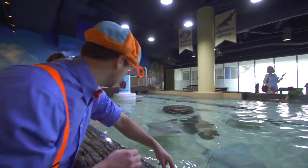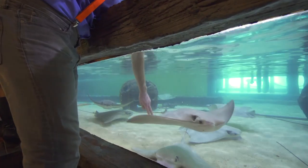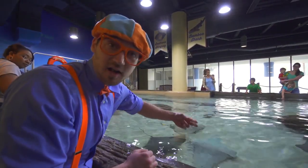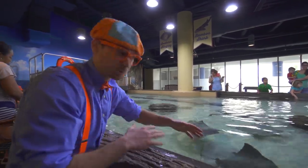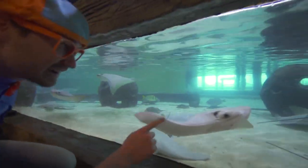I didn't quite get him. Oh, here he is. I touched him. And he's really soft. And it kind of has a little mucus type of feel, really slippery. Oh, look at that one. Hey!